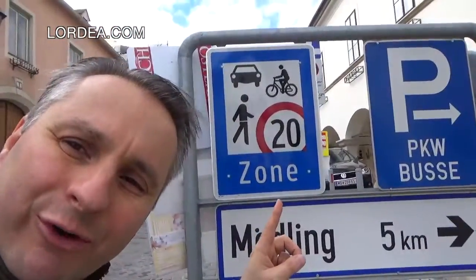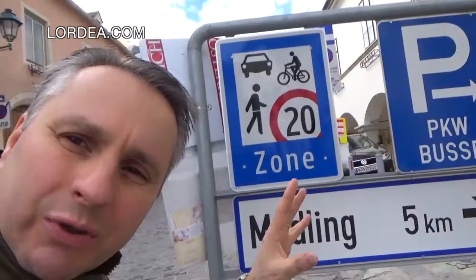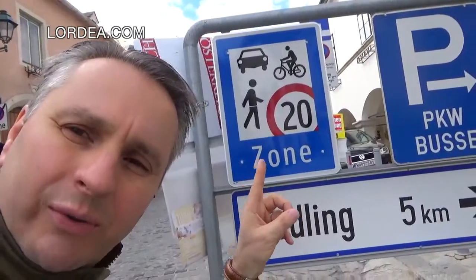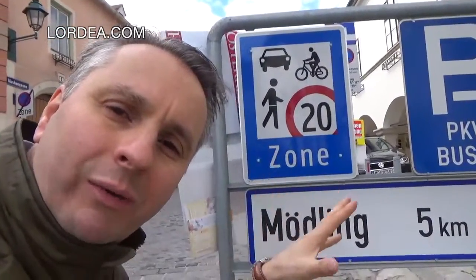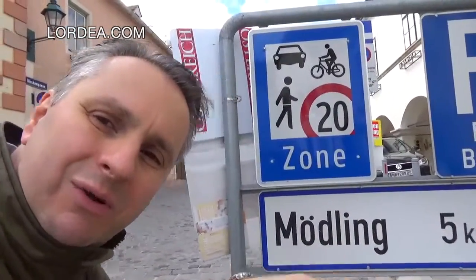Here's something interesting in Europe. These are zones where cars and kids are allowed. Only 20 kilometers an hour, and you can walk, and pedestrians have kind of the right of way. So it's a really enjoyable area. Let's walk over and see what happens.